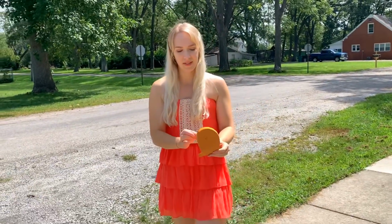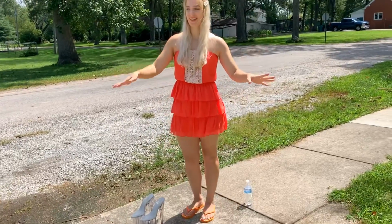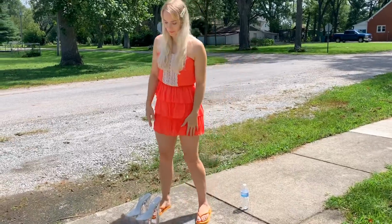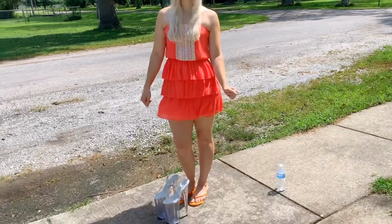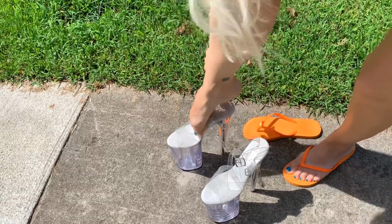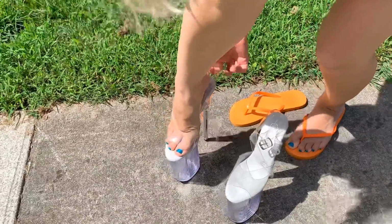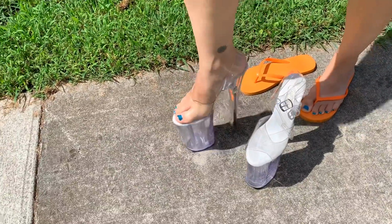My flip-flops are Forever 21. They're not the best quality, but I kind of just like these to wear around the house. And they're orange, which is also very fall, autumn, Halloween color. Now for the shoes. I'm just gonna slip these on. I always need Jake's help to get into these because they're so tall.